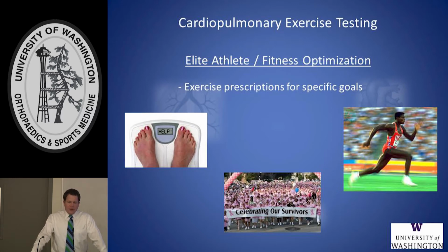If you're an endurance athlete, versus a more trained athlete who wants to lose some weight, versus somebody who's just kind of sedentary and trying to lose some weight, we can give you much different guidance, based on your CPET results, about where you should be spending your exercise time in terms of your heart rate.